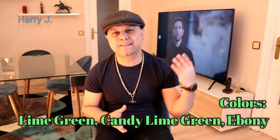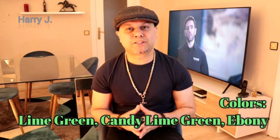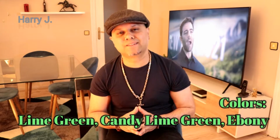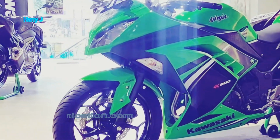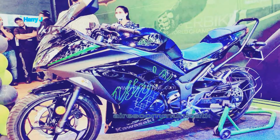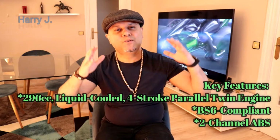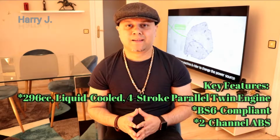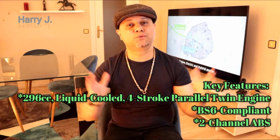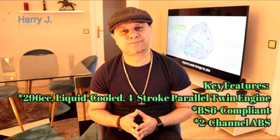It is coming with three dashing colors: lime green, candy lime green, and ebony. Especially the ebony version, with the dark color and green lines, looks magnificent. The tagline for 2021 is New Age Sensation. In key features, it is coming with a 296cc parallel twin engine, BS6 compliant, and dual channel ABS.